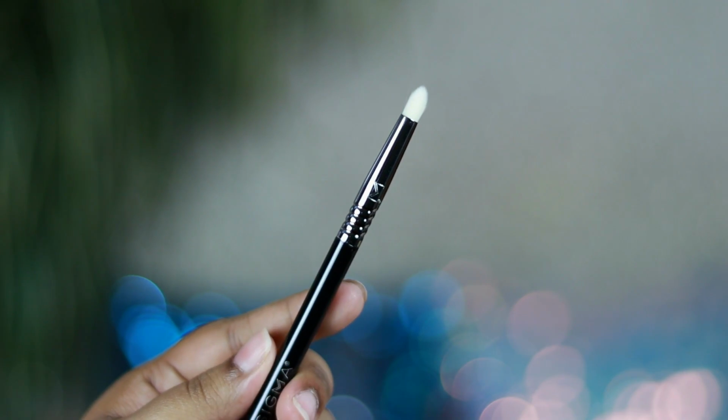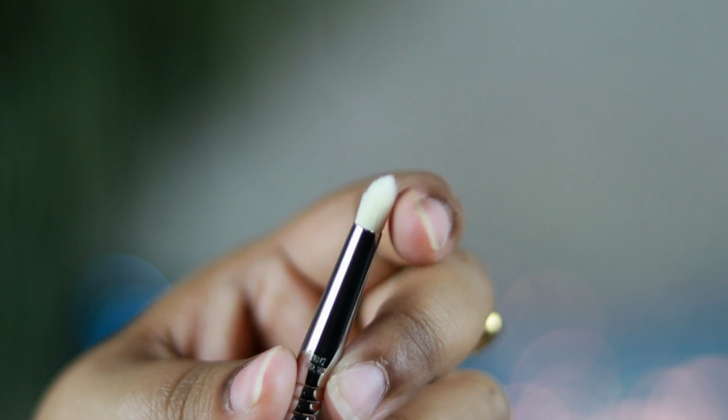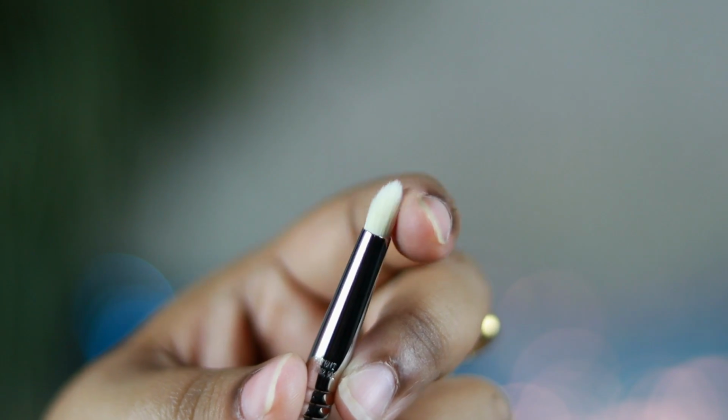A pencil brush is very much needed to smudge out your kohl on your lower lash line, or for the application of kajal on your eyelid. If you want to create a base for your smoky eyes, you need a pencil brush to just smudge out that kohl or that base eyeshadow which you have applied on your eyelid. And this is something which I think is a must buy.